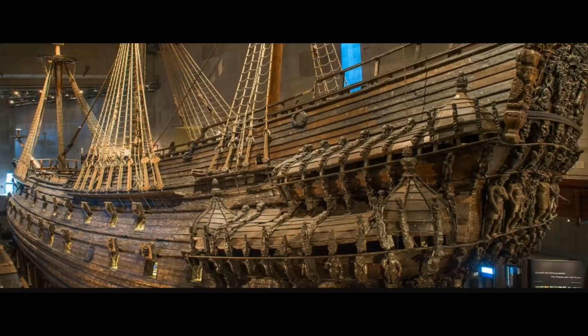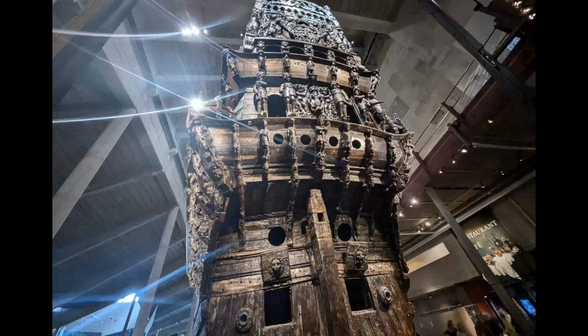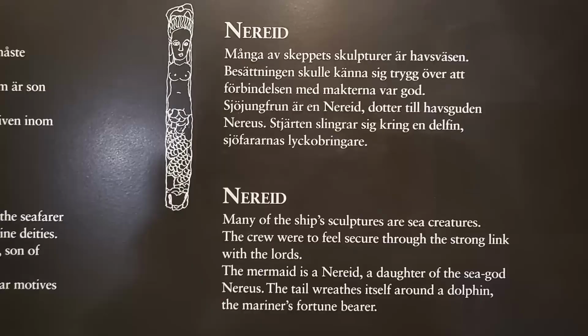As the flagship, it was meant to impress, and it did. It was adorned with hundreds of sculptures, real and fantastic, along with those 56 cannons. The historians and archaeologists have been able to determine some of the paint colors, so they reproduced them here. They included mythical sea creatures, warriors, coats of arms, and so on.